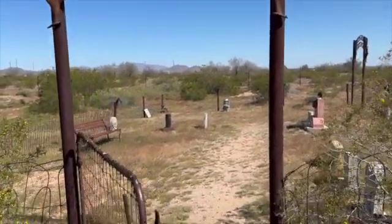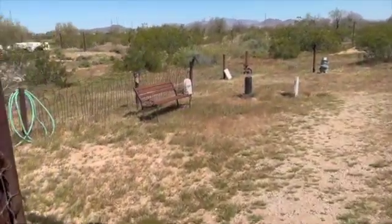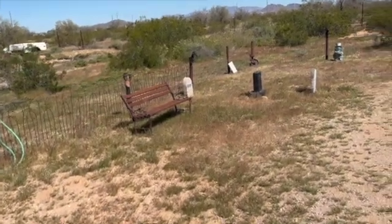Building dwarf car replicas can be a grave undertaking. In the spirit of that, here's the family cemetery.